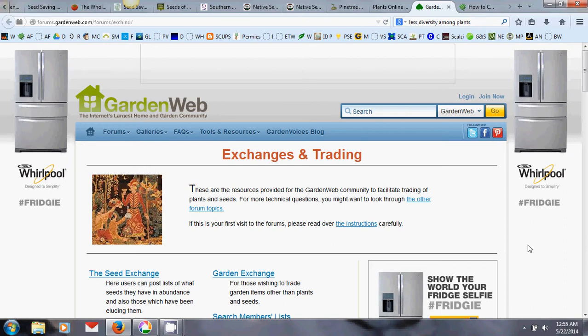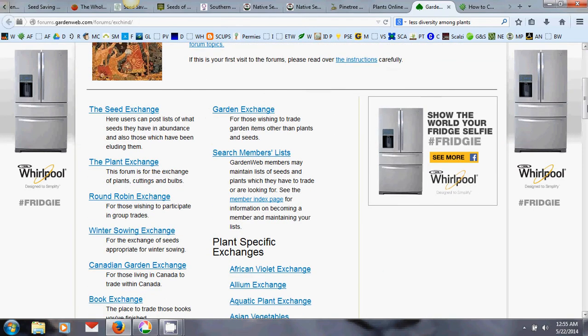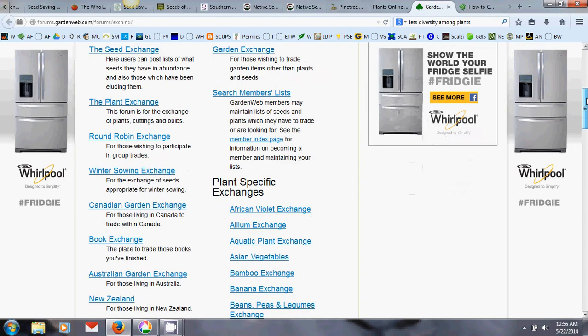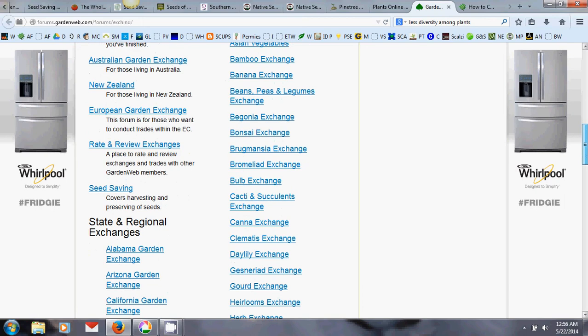And then this is a way to get free seeds. This is the Garden Web Exchanges and Trading. And so you can trade seeds, you can trade plants, you should trade those bare root. So if you don't know what bare root is, you should look that up. And it's basically a plant without any soil on the roots. So you're going to rinse the soil off because that's where a lot of the pathogens and pests will reside. And so you want to send disease and pest-free plants when you're sending them to other states. You can't legally send them outside of the country, but there are exchanges for Australia, New Zealand, Europe. So there's some exchanges for some different areas.